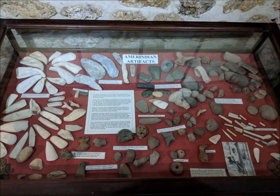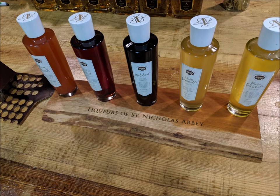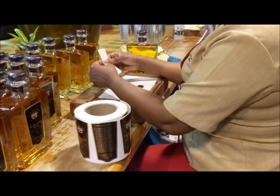But there was some history. We actually even got to see rum being made as well. So here's some samples, and we saw a few of the ladies packaging it and sending it out. Can you believe that it's hand packaged?